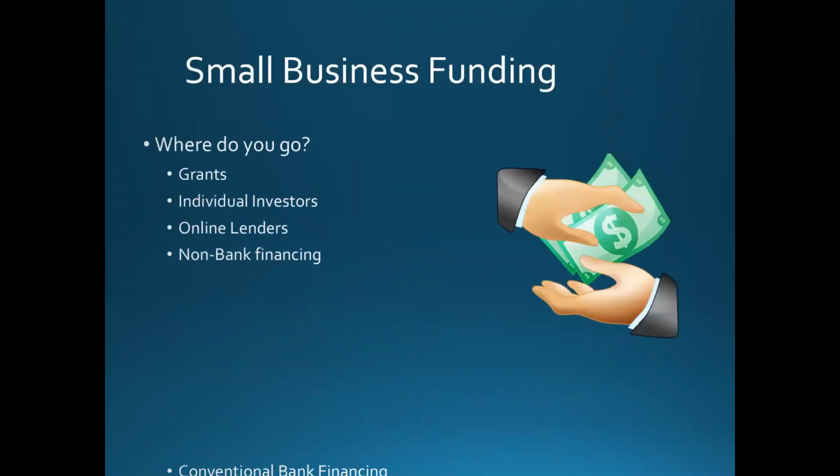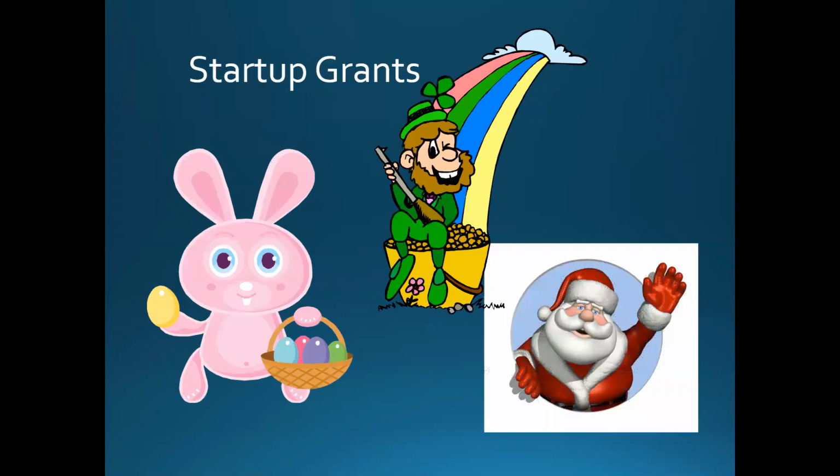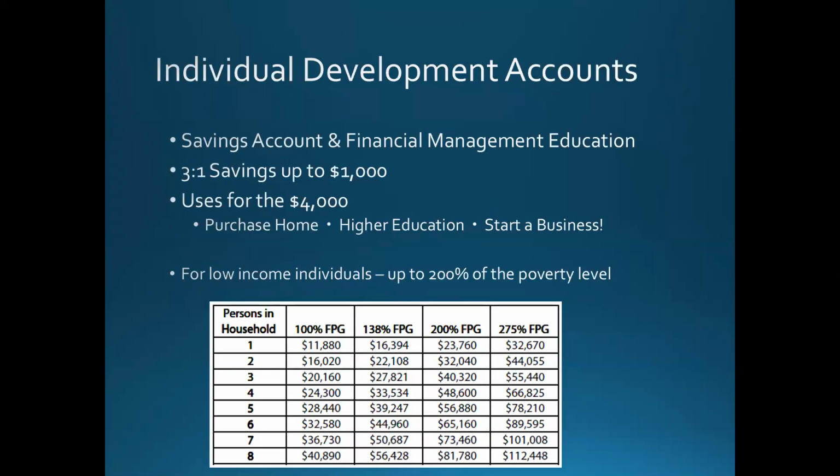So if you're not in those neighborhoods, this is not in direct response to the pandemic. Where do you go? And it's unlikely that a business is ever funded just from one source. Now, for a lot of startups, we get some phone calls asking what grants are available to start a business. And unfortunately, this is where we tell them there really isn't any such thing, except there is something called an individual development account, or an IDA.